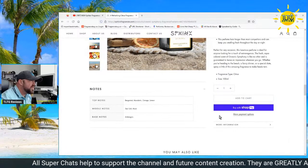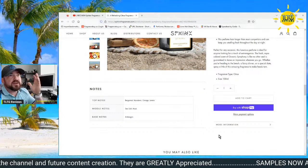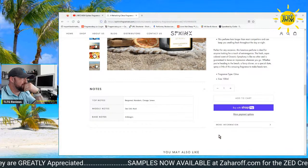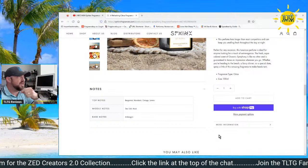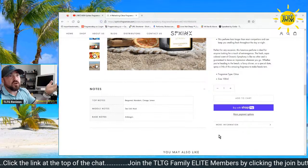I want to see some notes. Now, okay, there is lemon. Thank God. Because I was about to say, there's no way there's not lemon. They created a lemon accord, but bergamot, mandarin, orange, and lemon, sea salt, and musk, ambergris. So what I smell at the top is probably going to be what it smells the whole way through, because I literally smell sharp lemon, salt water, and musk. And that is what this note breakdown is. It's a bunch of citrus, sea salt, and then musk and ambergris, which ambergris is musky. So it's two different types of muskiness, basically.